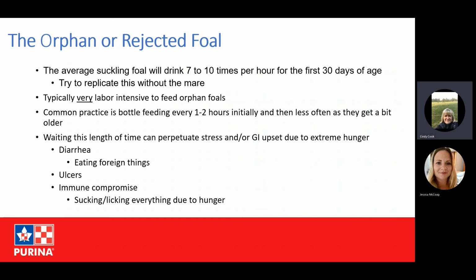Waiting this length of time, though, does perpetuate stress, because this was not what the young horse was developed for. And you get GI upset due to extreme hunger. Things like diarrhea, eating foreign things, ulcers, immune compromise, and sucking and licking of everything due to hunger can create a lot of problems for this young animal.